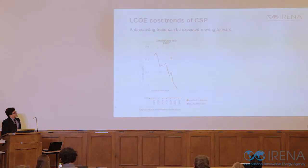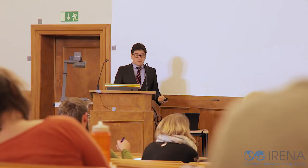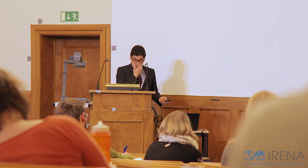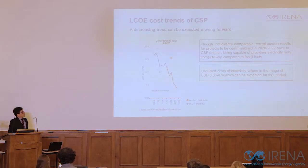For the future, as I mentioned earlier, the auction database already shows a much starker downward trend, increasingly falling for CSP around the fossil fuel cost range. Of course they are not directly comparable, but they are a good point of reference. And we can expect levelized cost of electricity from CSP to be between 0.06 and 0.10 per kilowatt hour for the period of 2020 to 2022.